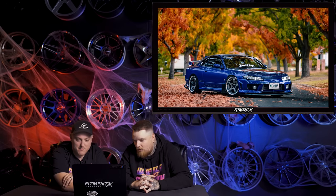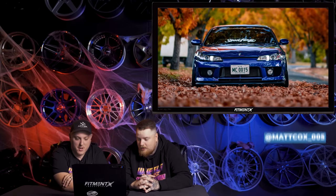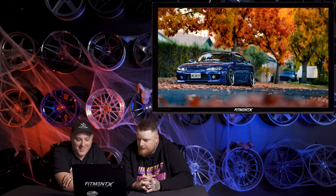Damn, dude, this thing is gorgeous. I love the Work wheels on here. I appreciate the photos, too. Yeah, the photos are really good. I mean, in the fall, the photos are getting you bonus points. All right, so we have some information about this, too.